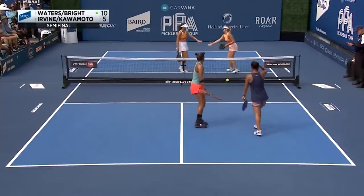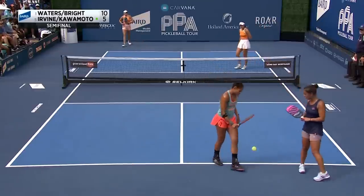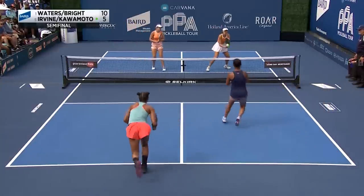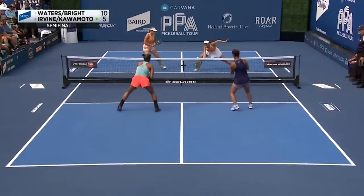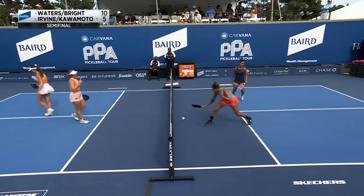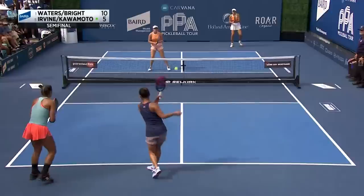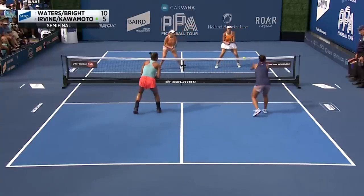Side out. Big hold right there for Irvine and Kawamoto. And even if it's not a victory in game one, you got to get some momentum here at the end of game one. That'll feed you into game two. Yeah, like you mentioned, Dom, this is the time for me where even if you do lose game one, find the blueprint, find what's working, try new things so that you can have a good idea of what you want to try to do in the next game.